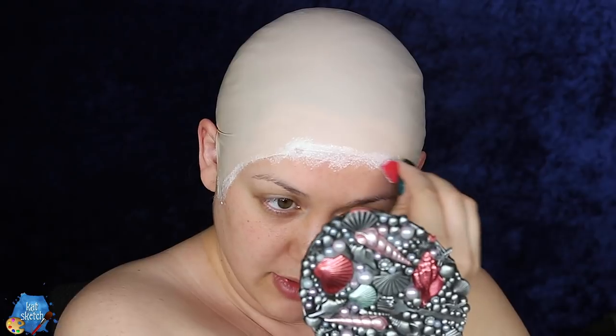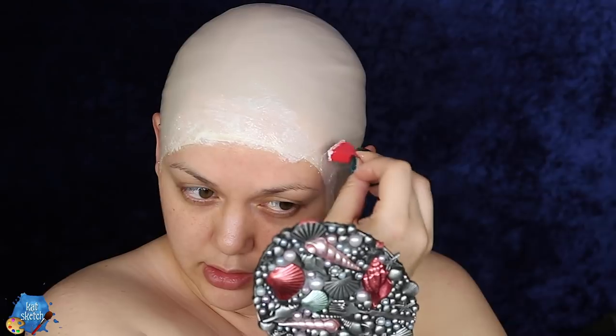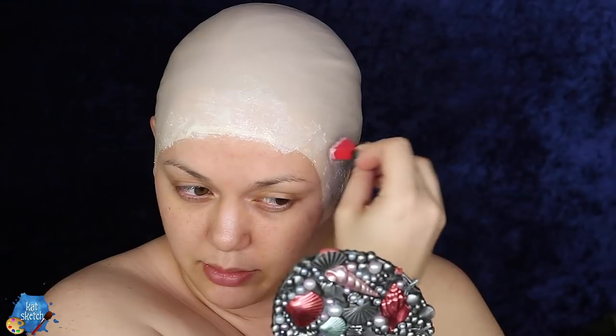Welcome to Kat's ASMR channel where we stipple with tiny little sponges on her head. Fake skin. This is gonna mimic the skin texture so my bald cap isn't completely smooth plastic compared to my skin. All right, now that we have enough stipple, let's dry it. Well, that's drying even more.